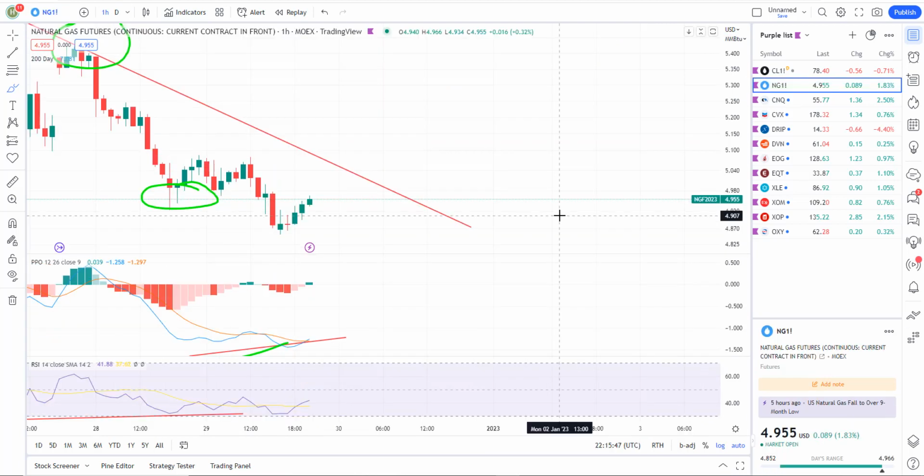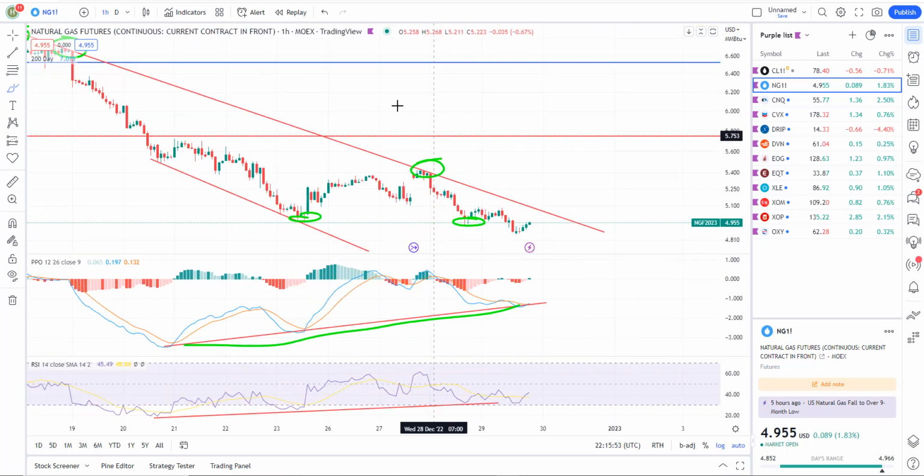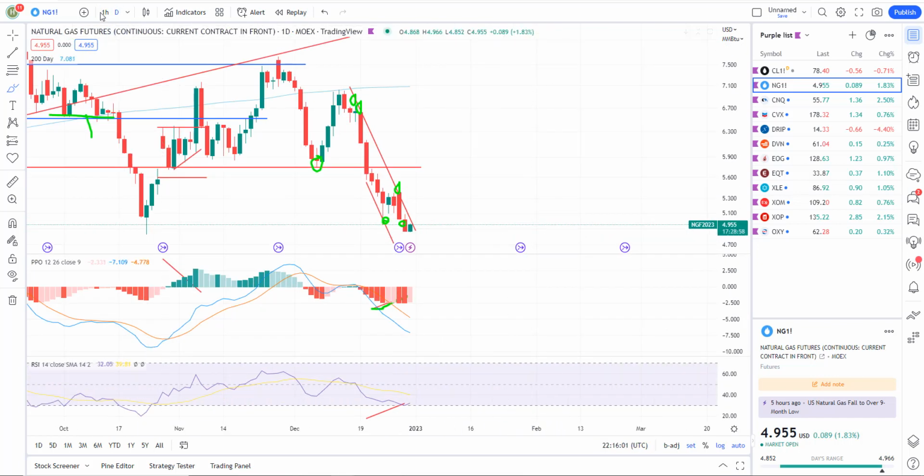Okay, natural gas. I'm not sure if I pointed this one out. I definitely am kind of eyeballing this one. I think I talked about it in a video, but it's not actionable yet, but it does look like there is a potential trade setup here on this one. Let's go to the hourly.